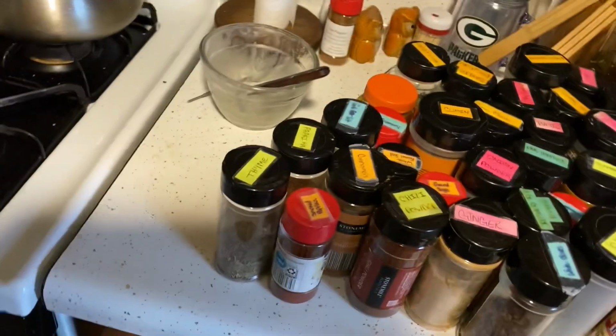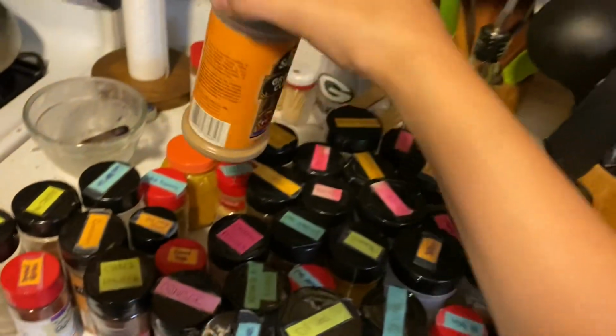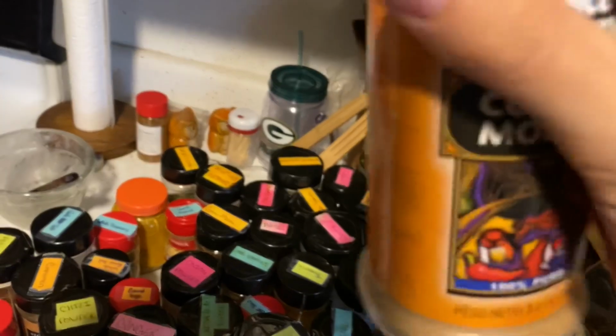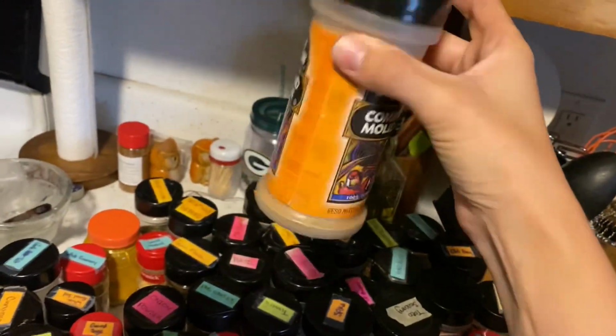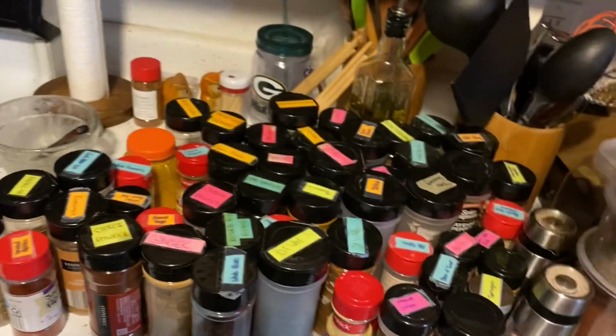So basically how I go about this is I'm just going to start looking at these containers. Like this is ground cumin, and I'm going to find my cumin, which is right here. I'm going to fill this, which it looks like it is actually completely full. So this container completely full, meaning we probably don't need to get any more cumin because we have that whole thing and this whole thing. So this can go in there for now, so it's out of the way.